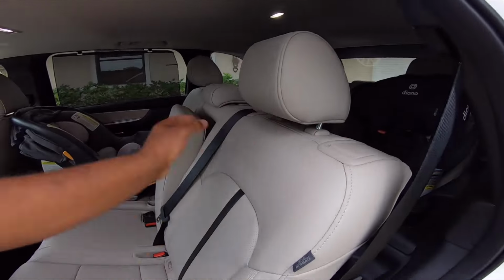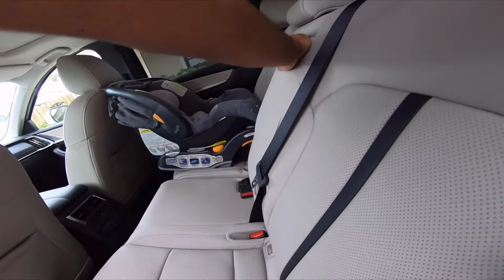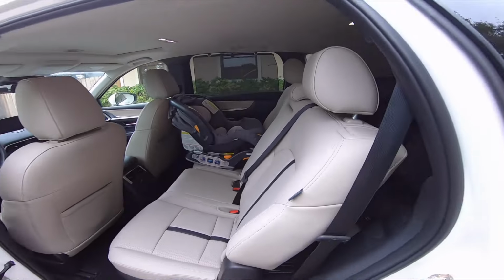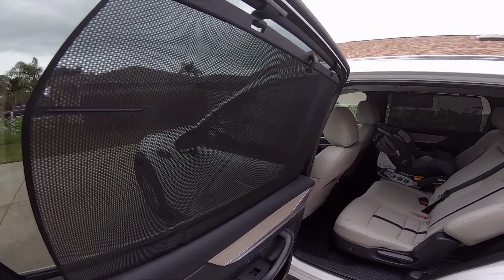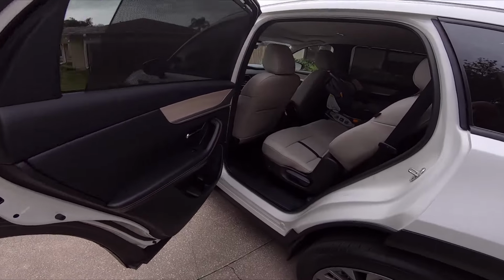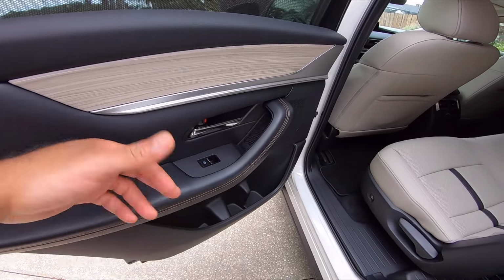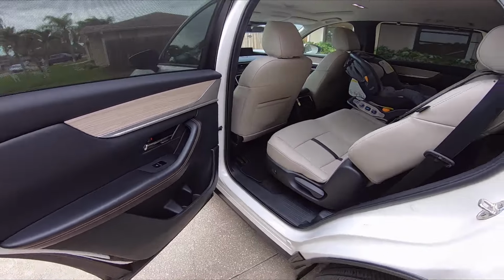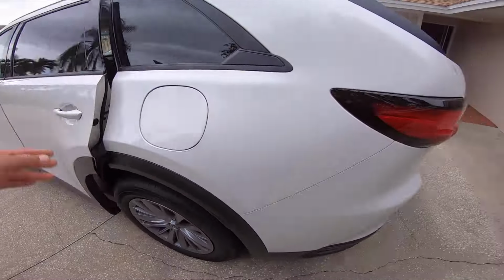So very practical. Then you got your center console in case you want to use that. Got all of that going, and you got the privacy shade right here. Same thing continues in the back. Nice soft touch leather with the brown stitching there. Nice wood grain right there with the silver metal pieces finishing it off.